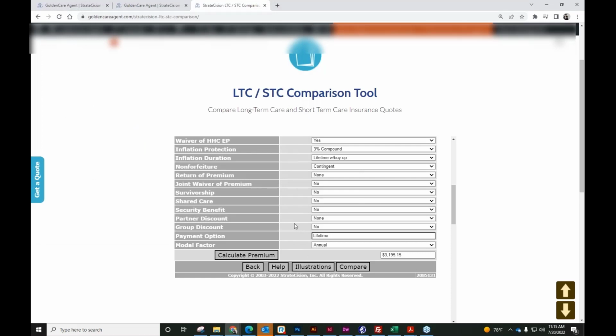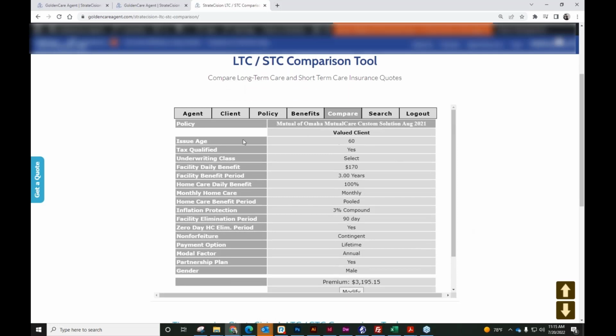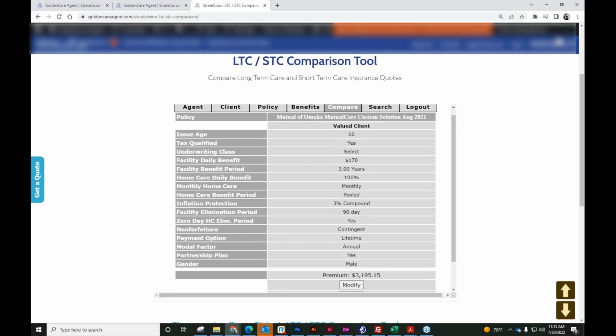Now, to be able to quote and compare, I'm going to hit the compare button. This will lay everything out on the screen. Eventually, what you see here will be put into a nice 2-page print off. As you can see, it just lists the highlights.